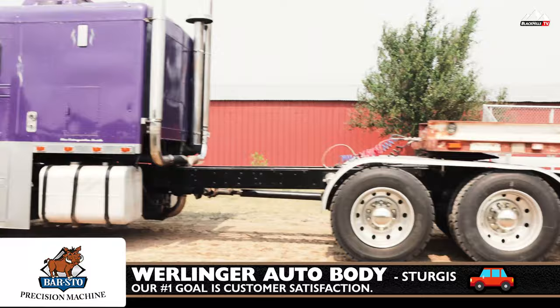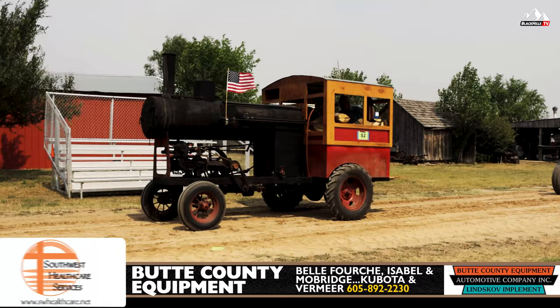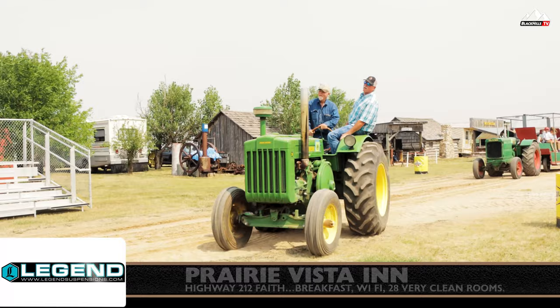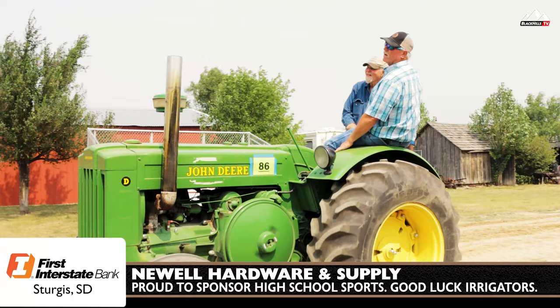Following the old Kenworth is a 1954 Reicher Special, owned by Dean Reicher. This is a homemade tractor that was built by Dean's father, Carl Arthur Reicher. Number 86 is a 1947 John Deere D. This is owned by John Fowler from Gillette. John's doing the driving today.